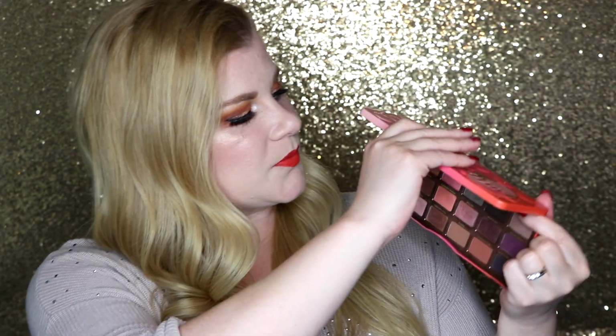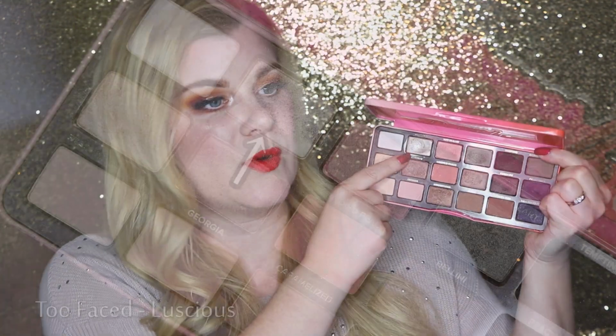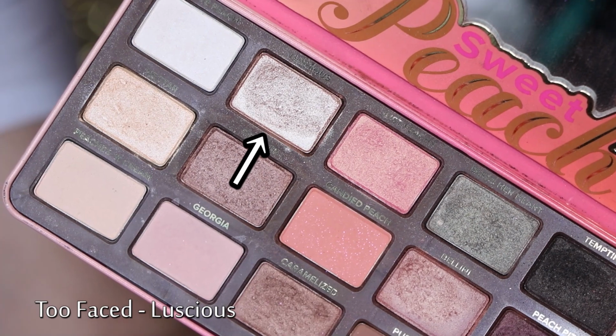Let me stick with Too Faced here for a little bit. I'm going to talk about the Sweet Peach palette, which has two of my favorite shades in here. The first one is Luscious up here, which is that kind of perfect champagne color.